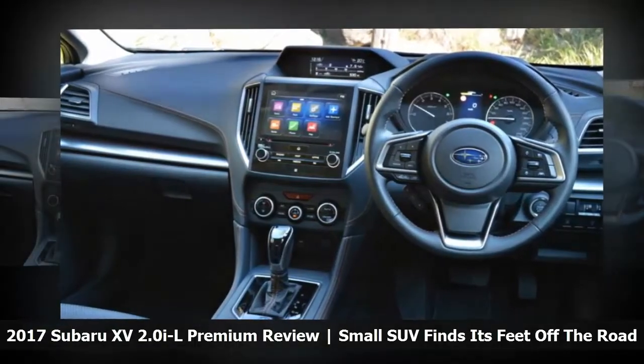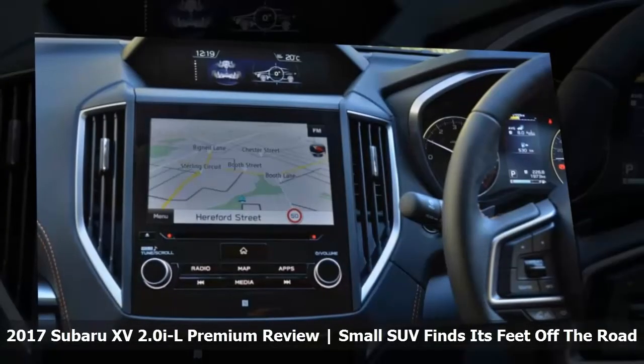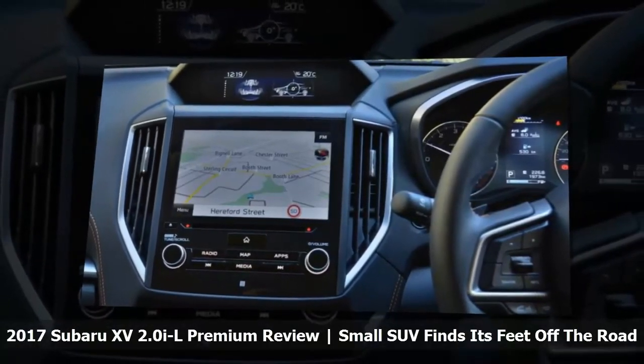With a nicely furnished cabin, excellent infotainment and active safety technologies, mostly impressive ride comfort, surprisingly fun handling, and decent off-road capability, the 2.0 IL Premium certainly deserves that finishing touch.